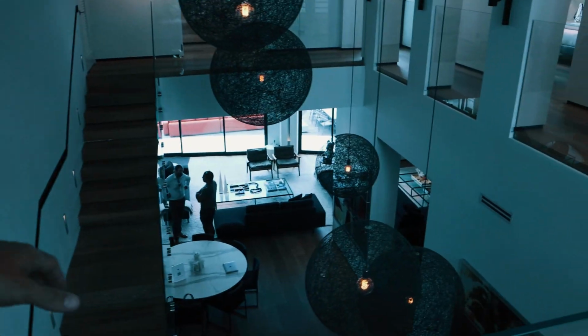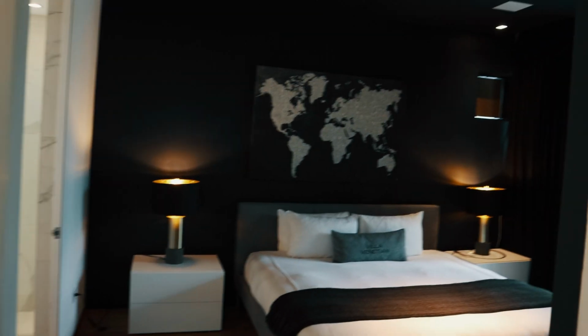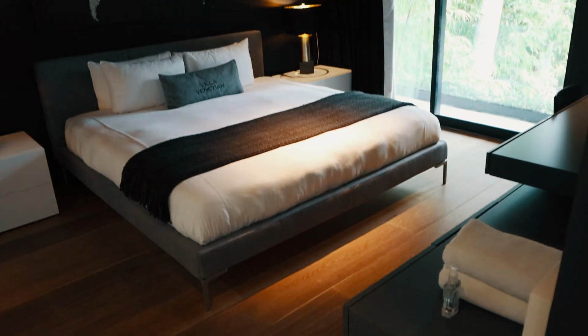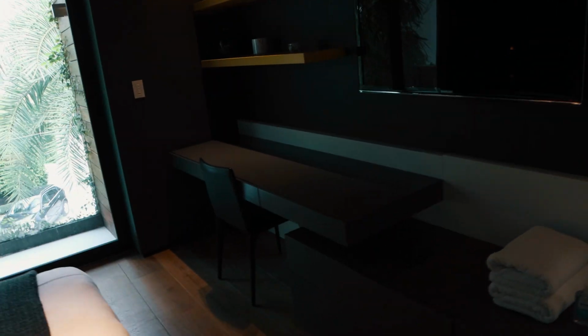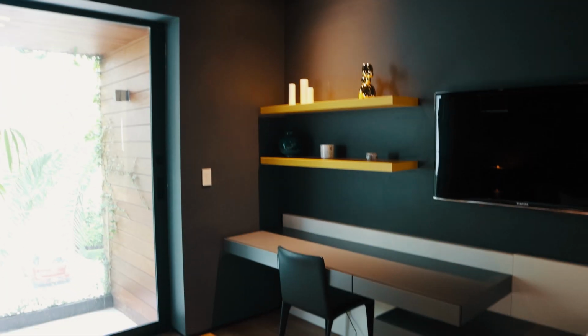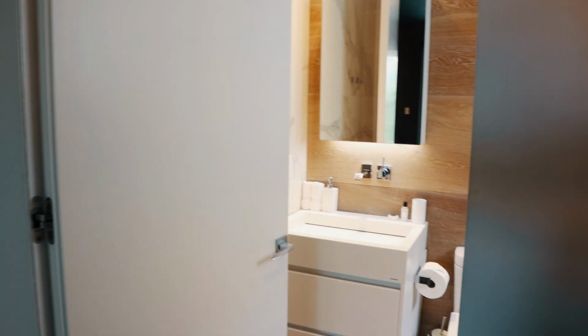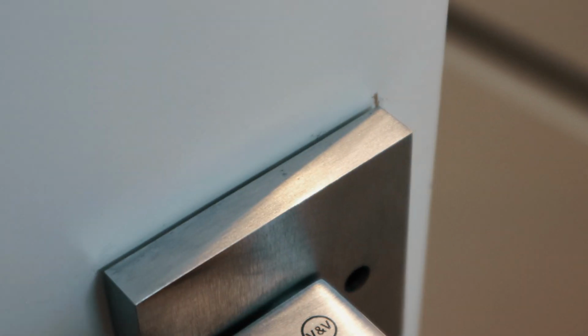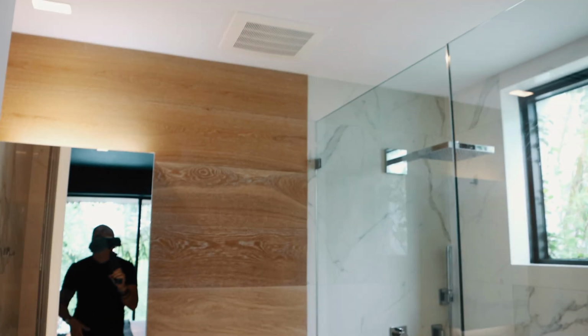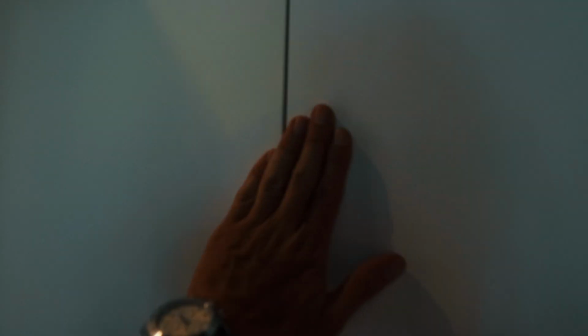So that's where we came from, downstairs. That's the staircase. This is another guest bedroom. You can see that all the cabinetry, everything is super nice. Once again, the details of the finishes, V&V finishes on the bathroom, Antonio Lupi design here also. So quality here was not spared. This flush look on the doors is super nice.